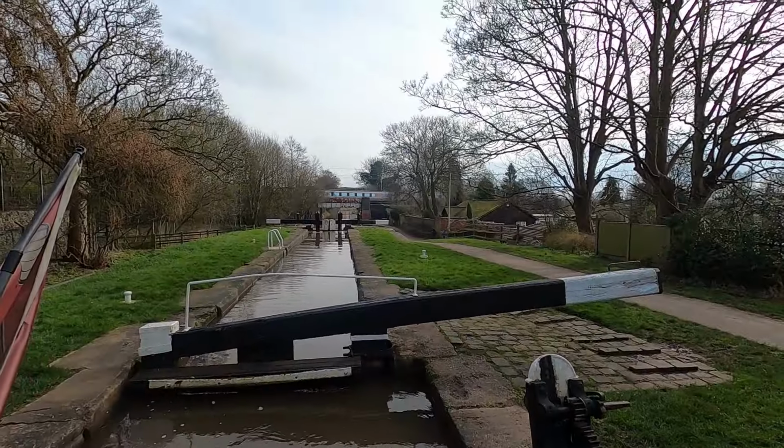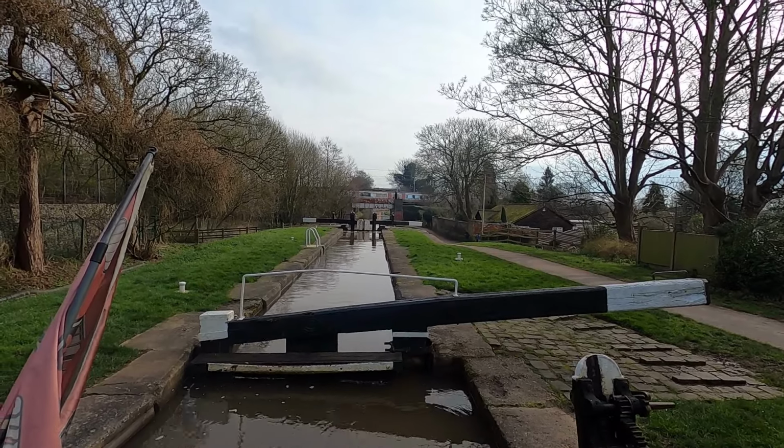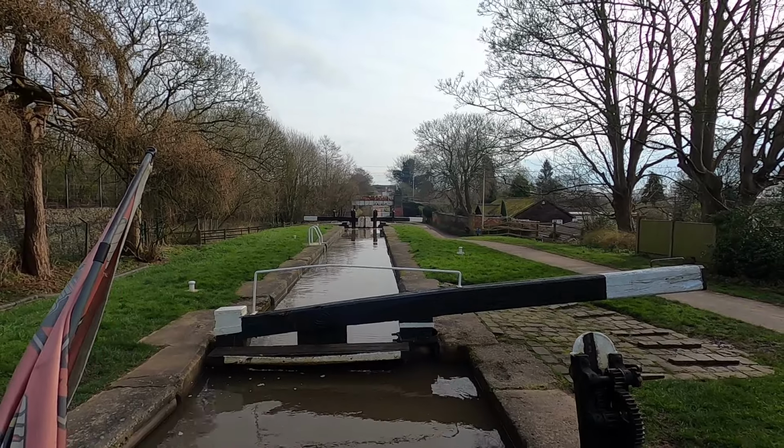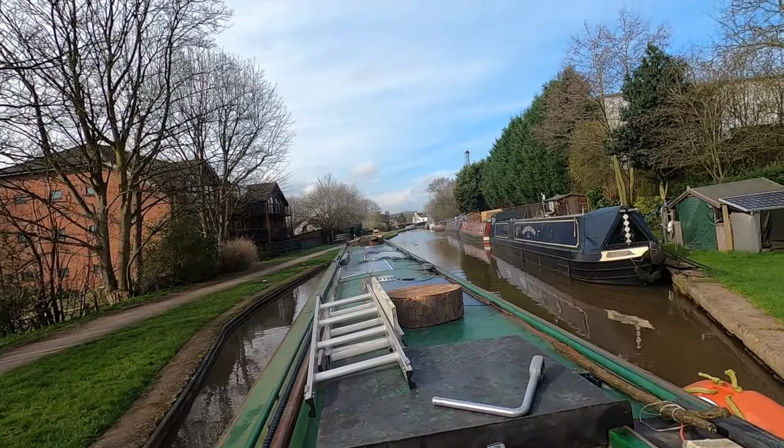Well, that's the four locks done up through Stone. Do I do the Meaford locks or not? I think I probably will. Let's go for it. Feeling good. So tally ho, that way.